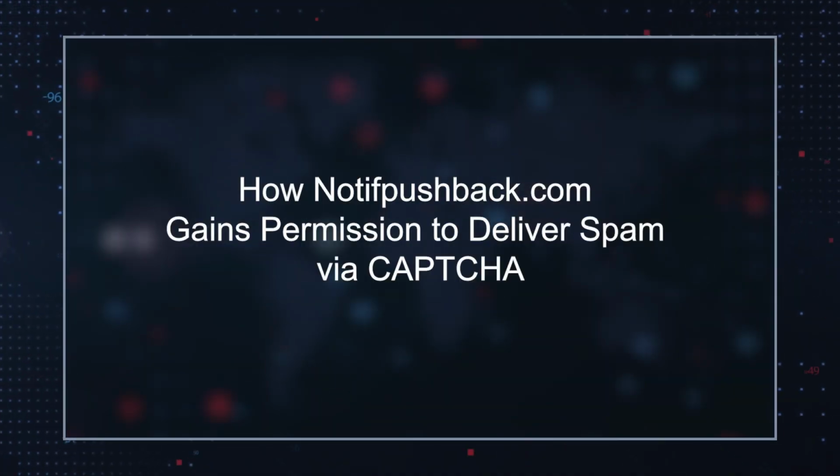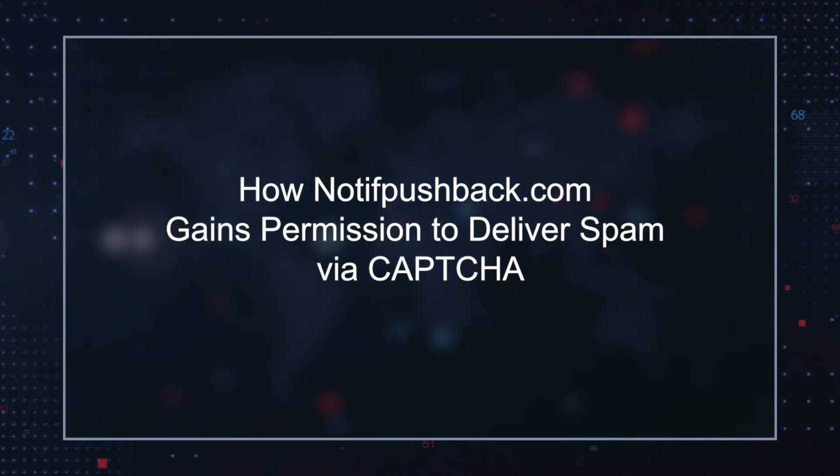How Notifpushback.com gains permission to deliver spam via CAPTCHA.